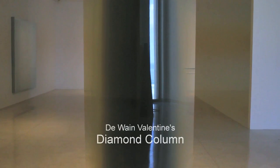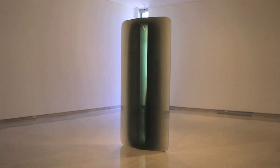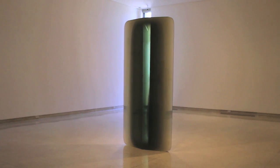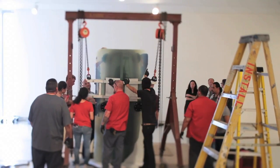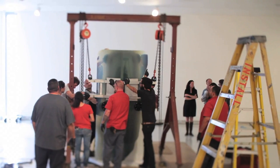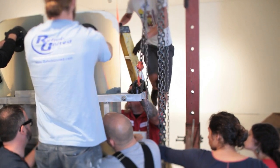Dwayne Valentine's diamond column here in our Ferris Gallery was one of the most technically difficult installations to achieve for Phenomenal. The piece weighs over 1,500 pounds and it's very fragile, but it's also very slippery. So a special mechanism had to be built, a cradle to move it around, and a giant rigging structure was built around it to place it within the gallery.